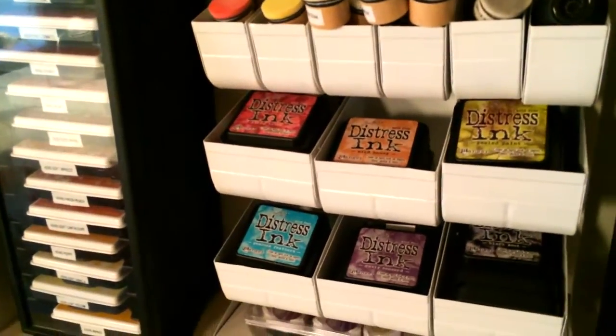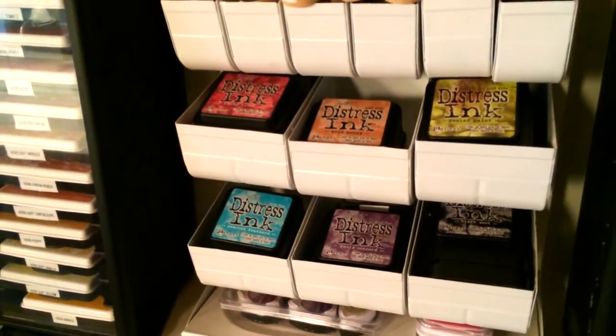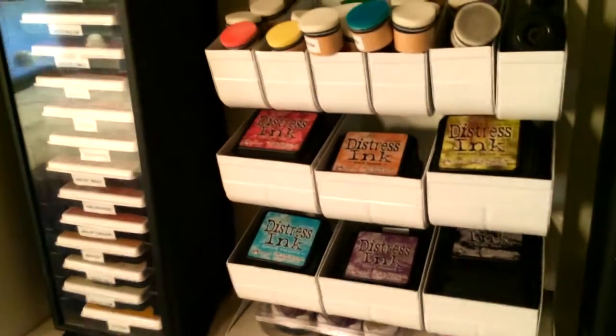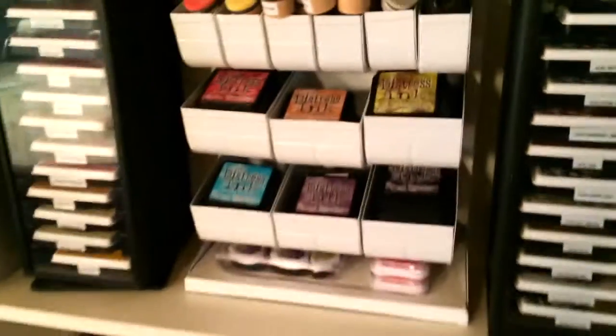And this actually was a little something that my husband had in his garage. He wasn't using it. It was kind of dingy and the wrong color, but with a little cleaning and spray paint, it makes a great home for this. And it is magnetic, so I can keep extra little foam applicators in this little bin.